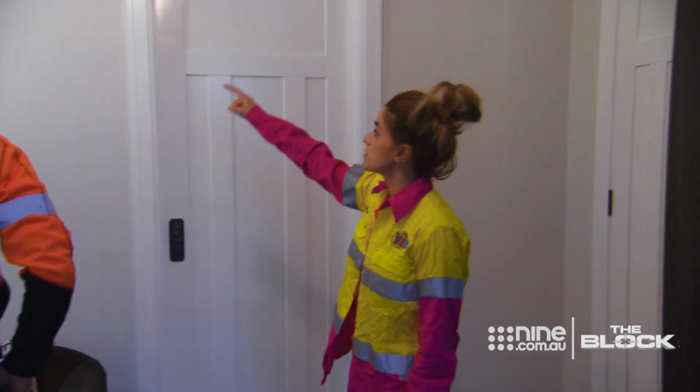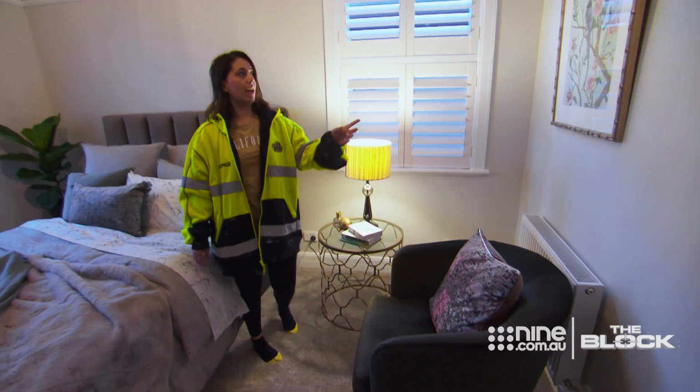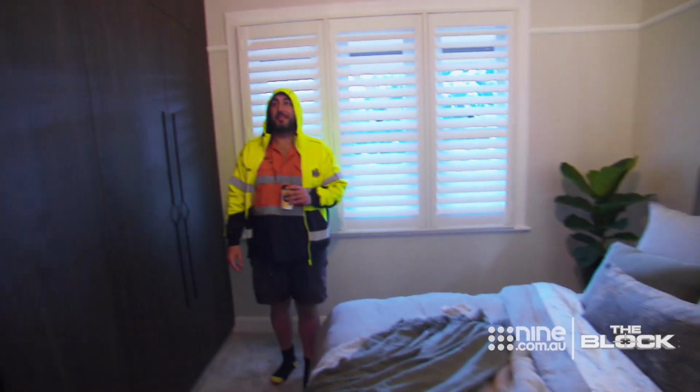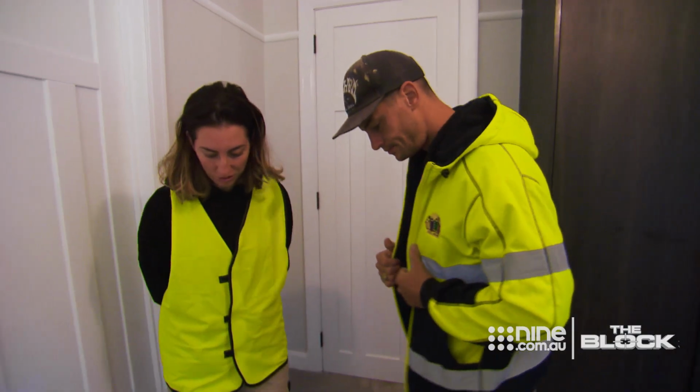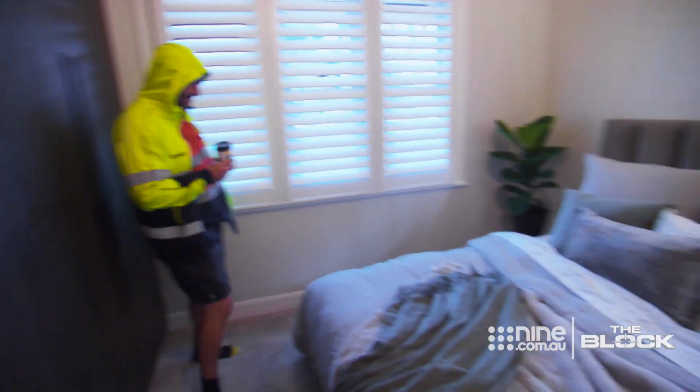I love the way she did the picture rails. Yeah, look at that. That's perfect. That's nice. That's smart. Is that how you're supposed to hang a picture? That's what I'm saying. Gerard? Is that how you're meant to hang them? I'm not sure. I didn't know that. And this carpet's luxurious. So beautiful. Run your feet like that. Yeah, that's actually really nice on your feet. It's like you're skating.